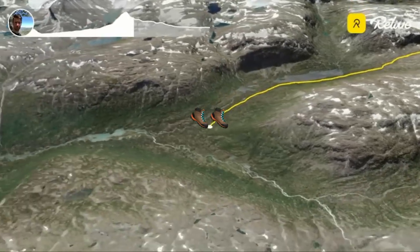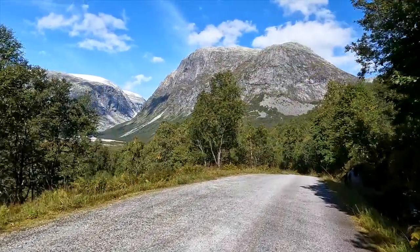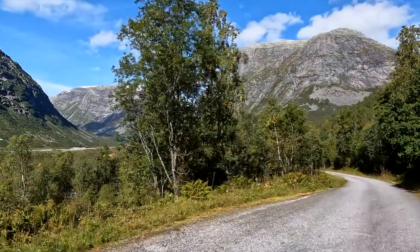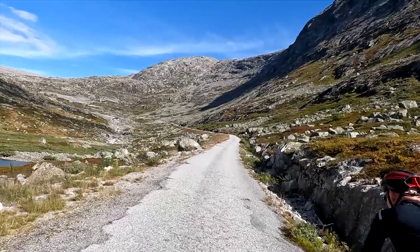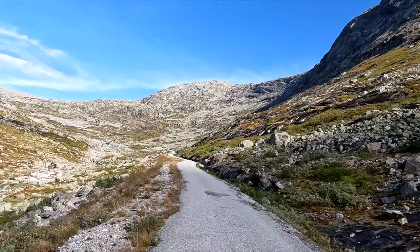The road to the end is a steep climb up to 1,300 meters above sea level. No one uses this road apart from some workers who maintain the dam and hydro facilities at the end of it. The long tunnels have no lights and the road starts to deteriorate the further along we go. You really start to feel the remoteness of this area.